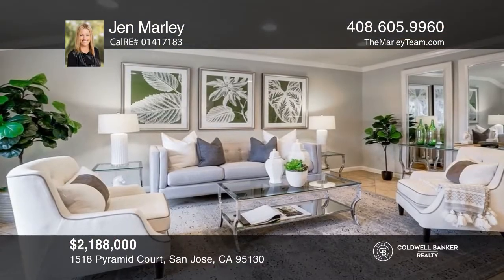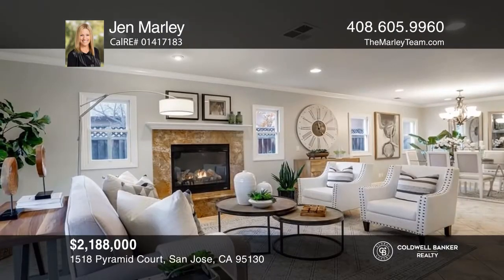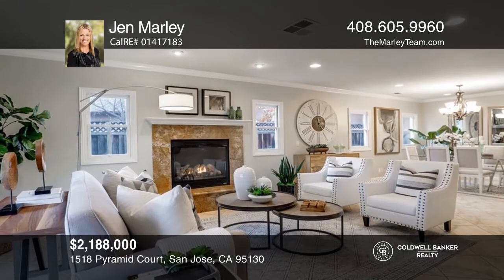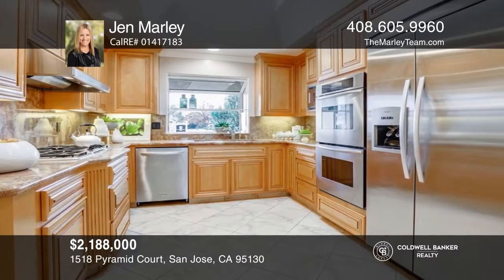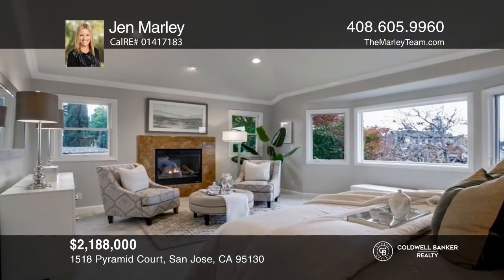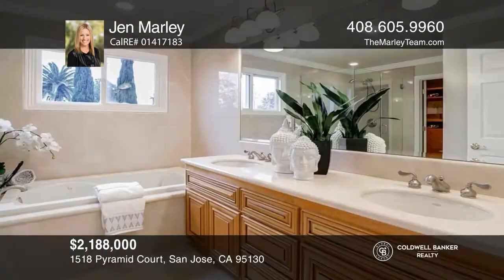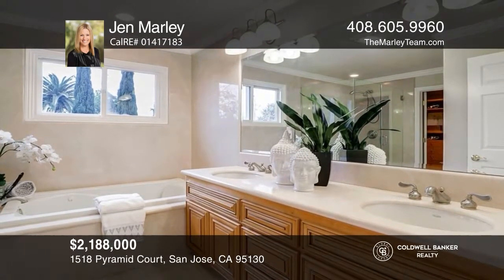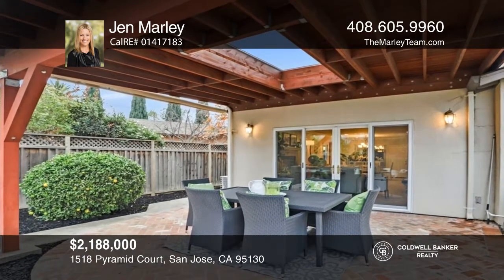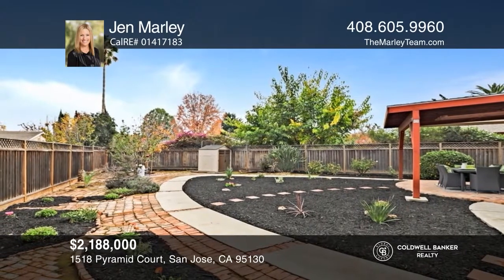This beautiful 5-bedroom, 3-bathroom home features a formal living room and a family room with a dining area, a fireplace, and a sliding glass door. The gourmet kitchen offers granite counters, stainless steel appliances, and an eat-in area. The primary bedroom has a gas fireplace, sitting area, dual closets, a separate walk-in closet, and an ensuite. Enjoy the entertainer's backyard with a covered patio, multiple sitting areas, and a detached office. Jen Marley is ready to help you buy the house you deserve. Call today.